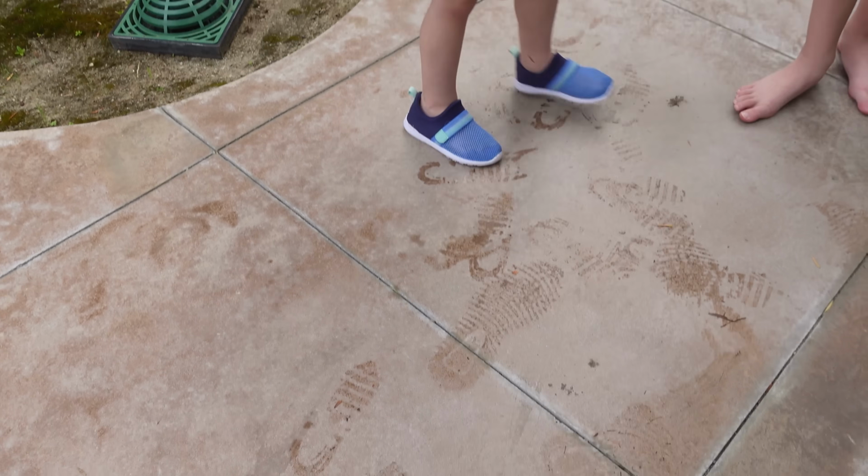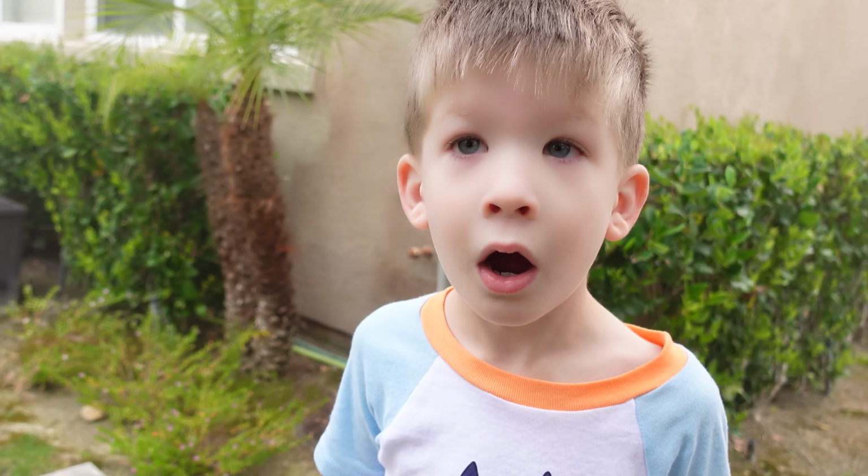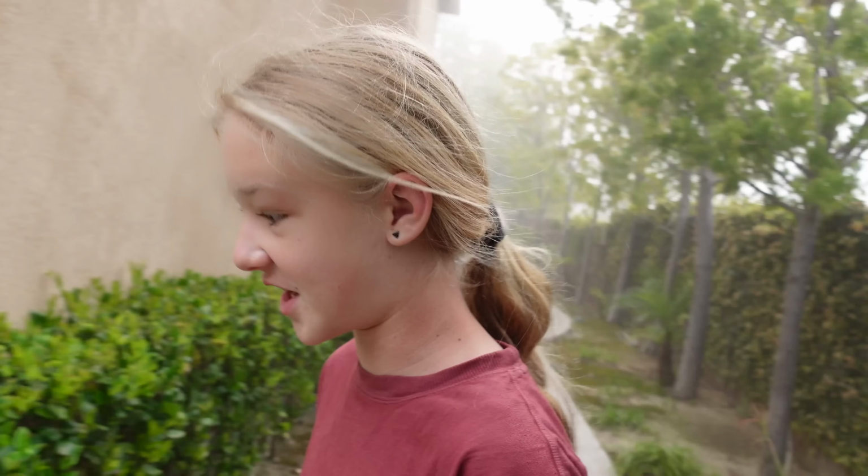Do you see any bunny footprints? Those are just Preston feet. And Dad feet. All right, should we go back in and show Trin all the candy? Maybe we check the footage. Should we check the footage? Yeah. Check the footage.